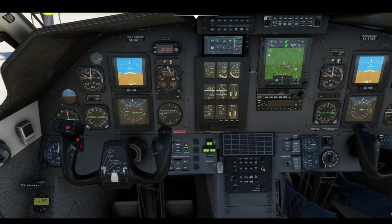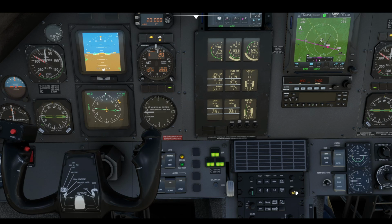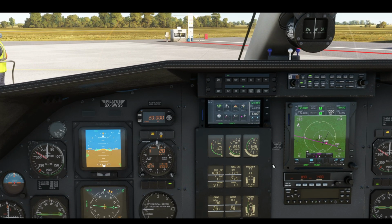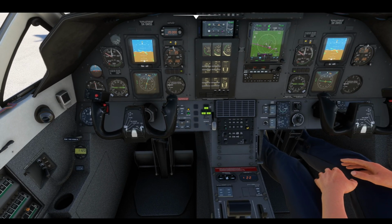And as you guys can see, this is why I don't do this stuff on camera, because it just, oops, sorry, it just takes a while to get set up, and it's not the most exciting watching. All right, 286, and we'll arm our heading bug, set our nav source to nav.